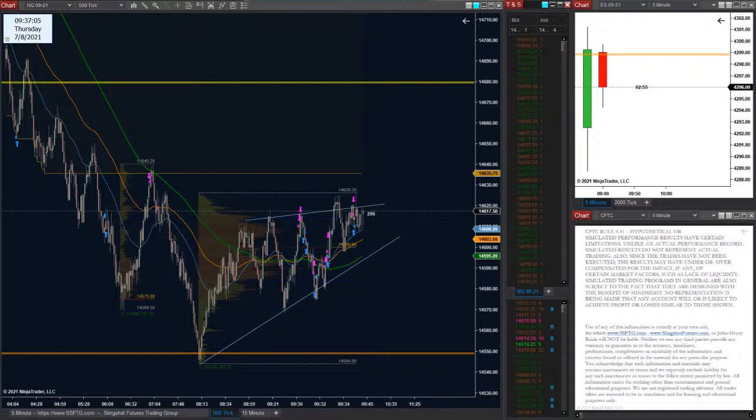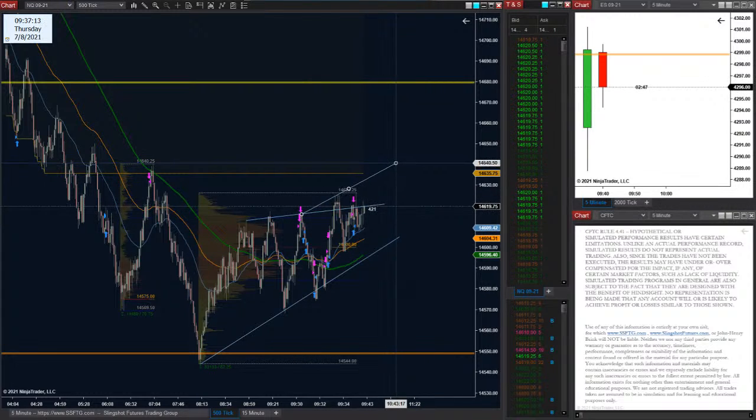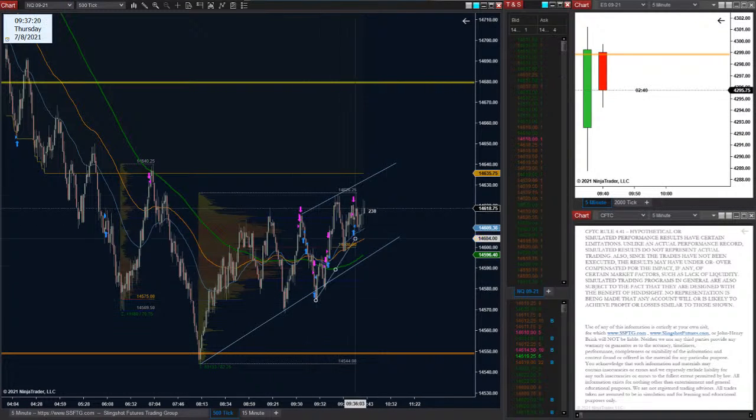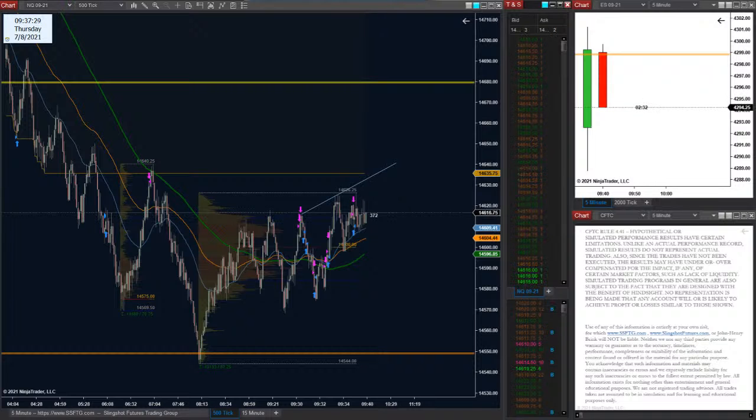What a mess. What a gross looking thing this is. Very nice bear bar to the downside. Wow.